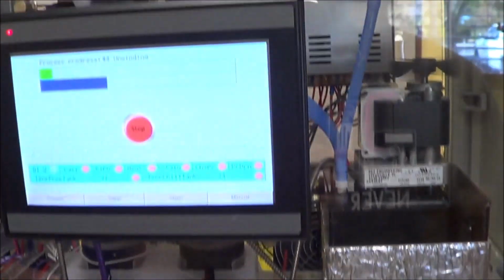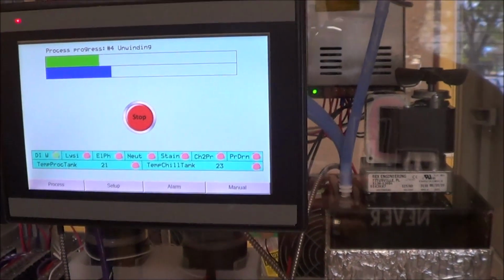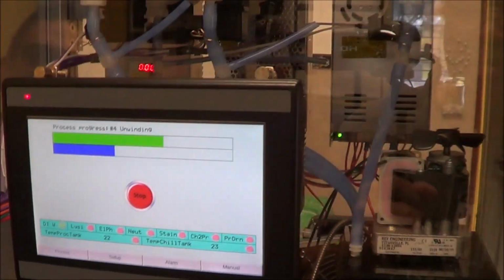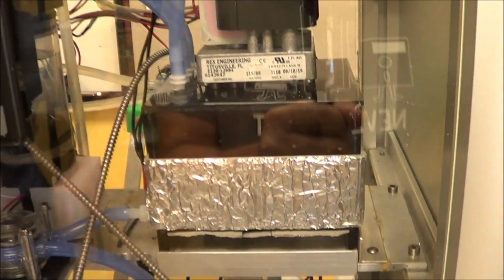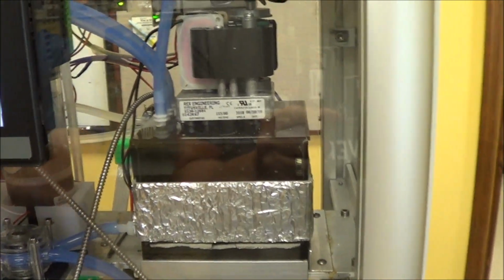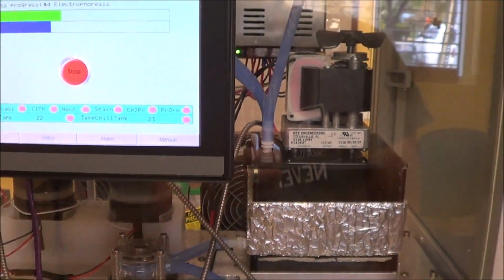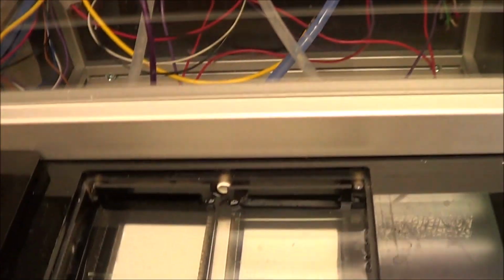There we go. And then we have it in just for 30 seconds for testing. In the meantime, the chill tank is complete, so we're filling the tank with DI water. In this case the cooler is not going to come on because we're done with needing it. The water is now at 4 degrees Celsius. The unwinding timer is timed out, so now we're in the electrophoresis stage. At this point we're applying the voltage.